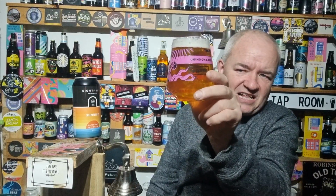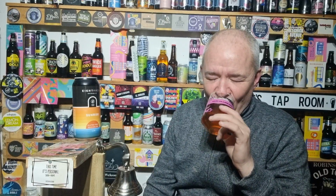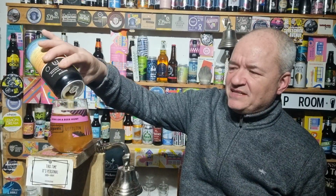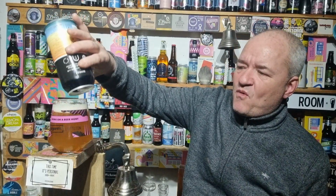So, slightly hazy now, and I reckon it's going to get a bit more hazy when I pour the rest in. Hoppy, tropical aroma on this. It smells gorgeous. Oh, nice zestiness, nice tropical. Right, let's pour the rest in. There's a reason for doing that, because the can's been on there for a while. And here we go.